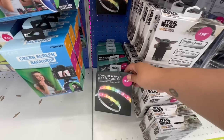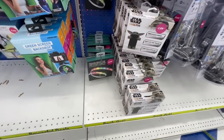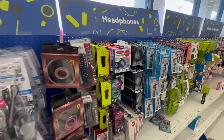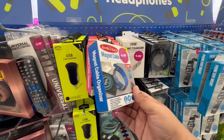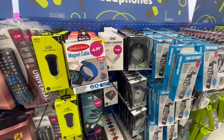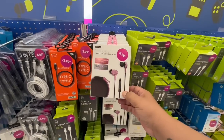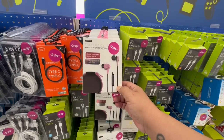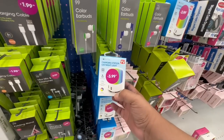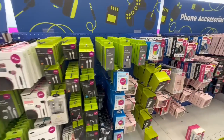And let's see, they also have these. This is the sound reactive LED strip lights for $2.99. Wow, they still have a lot of those. So let's see what else they have. Ooh, magnetic cable for $4.99. Ooh, nice. That's a good deal. But I am so excited to see all these new electronics hitting the 99. Look at that. This is the frequency wired headbuds for $2.99. Oh, and what are these? Charging station LED lights. Oh, that is so cool for $3.99. Yeah, lots of great electronics hitting the 99.